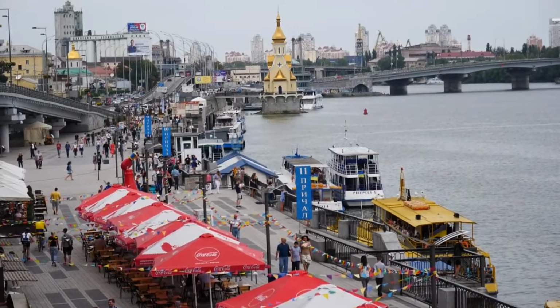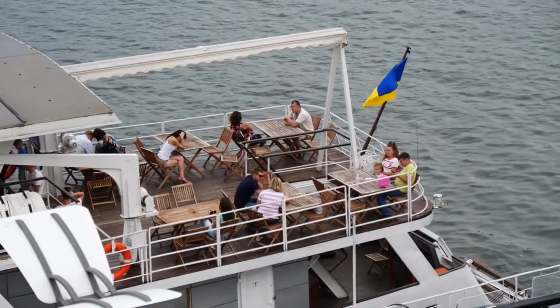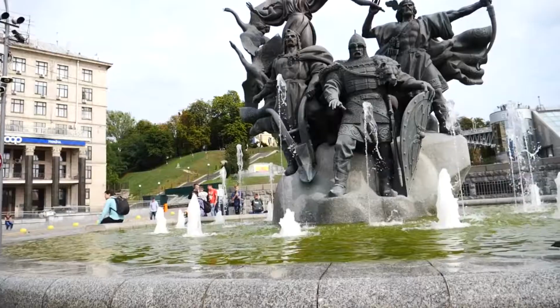So now we're down by the riverfront, and I have to say it's much busier than I'd anticipated. There's a lot you can do here. You can walk along the promenade, you can take a river cruise, there's restaurant and dining options. It's just a cool place to hang out.